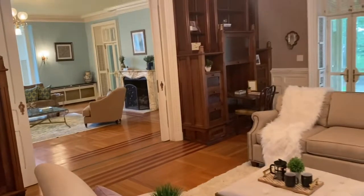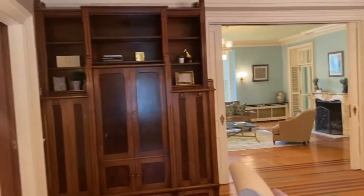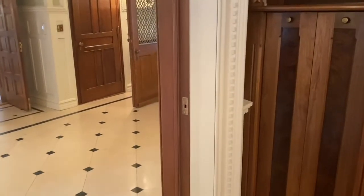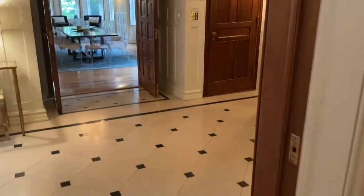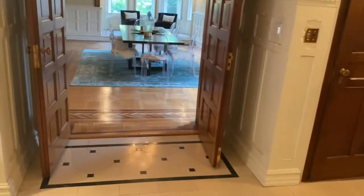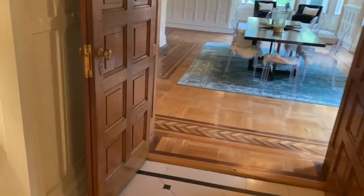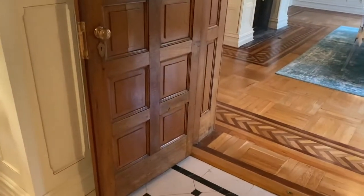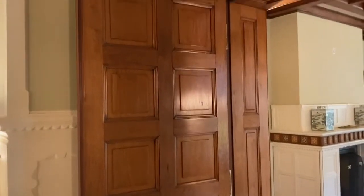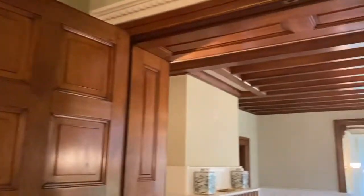Now, as we continue to go through between the living room and this beautiful sitting area, we walk across the way to the dining room, where you will gladly love to serve all of your guests. This dining room seats more than 10 people, more than 10. So it's great for 20 people or more. Look at these beautiful, beautiful doors. Look how amazing they are.